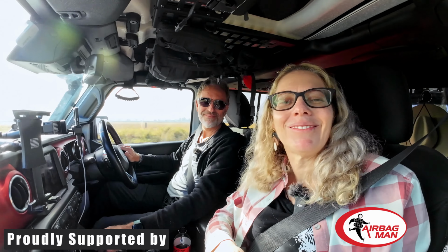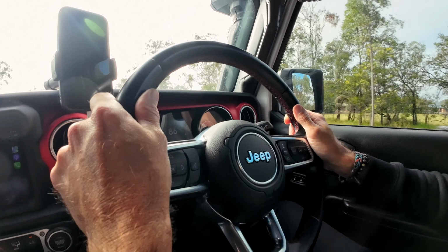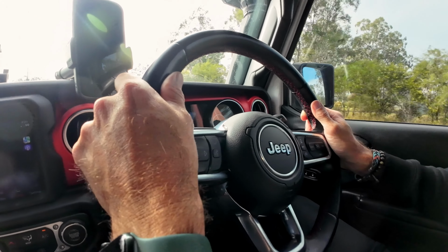Today we're out with the Brisbane Jeep Club and we're going to tour through the Lockyer Valley National Park. Let's go. That smoke and fire is not in the national park. There was nothing on the website. Hopefully we're still good.